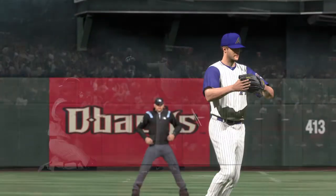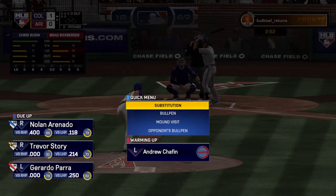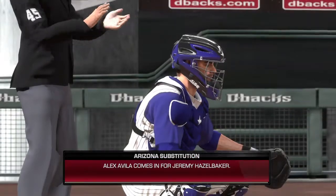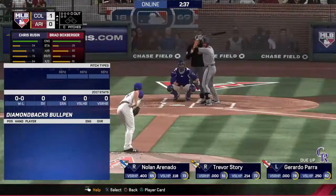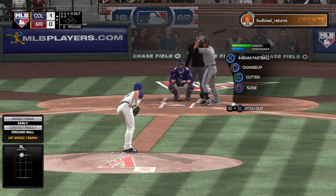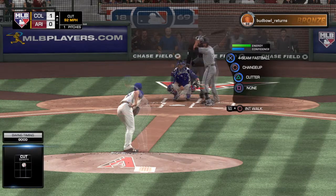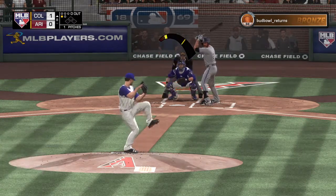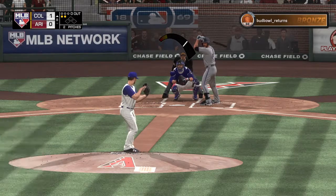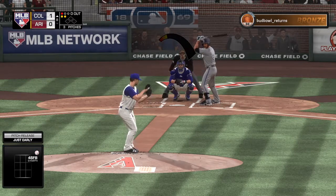Brad Boxberger will come on and make his 4th appearance in this game. Number 31, Brad Boxberger. Nolan Arenado is in to start things out as he swings and misses at that one, strike 1. He fouls it straight back, and whoa, that almost landed in our booth. Action now in the Arizona bullpen as they have a right-hander up and throwing. 0-2 is a fastball that misses inside. 1-2 now.